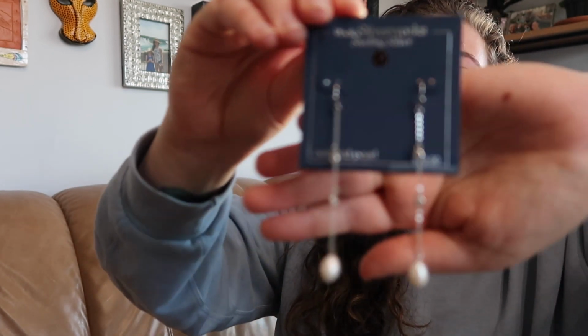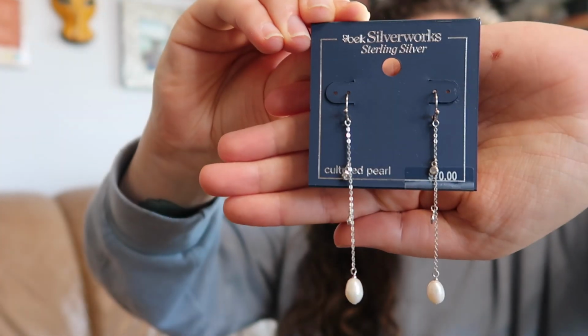The retail is $70. It does say cultured pearl, so that's a plus. Okay. And it does say Silverworks sterling silver, and they are earrings.